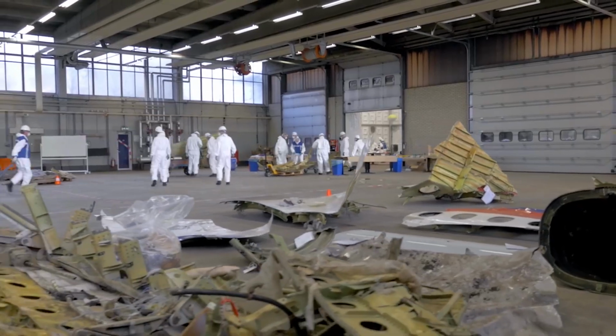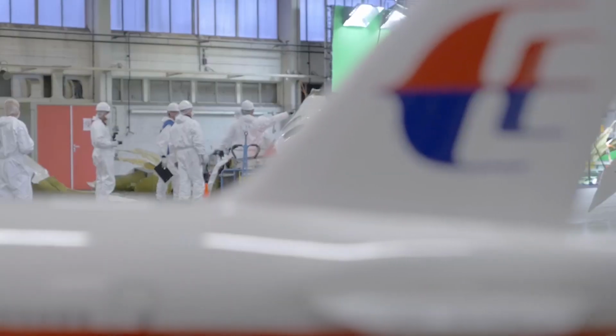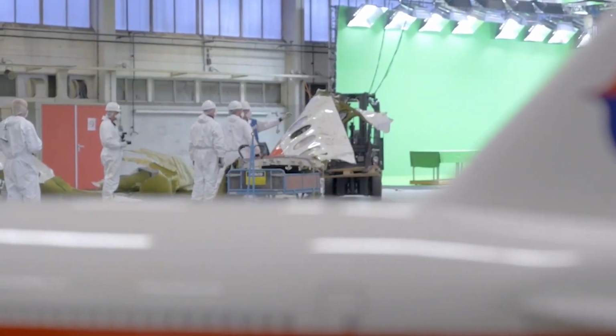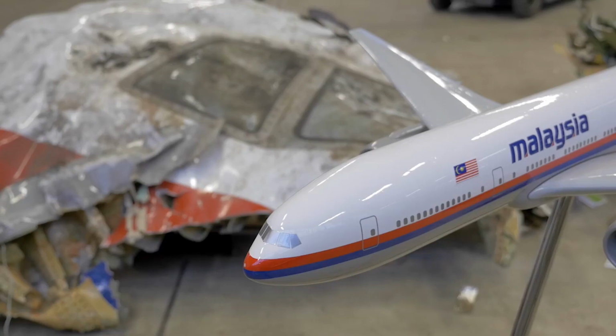In a hangar, pieces of the aeroplane were laid out for investigation. All wreckage pieces were examined for failure mechanisms, damage patterns and traces of external objects that could have hit the aeroplane.